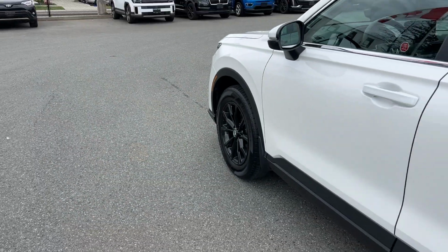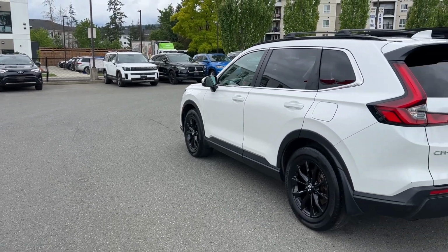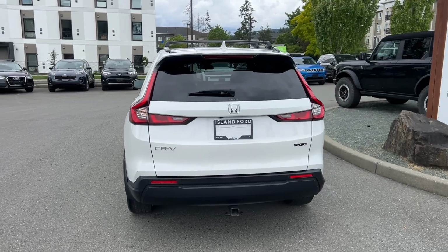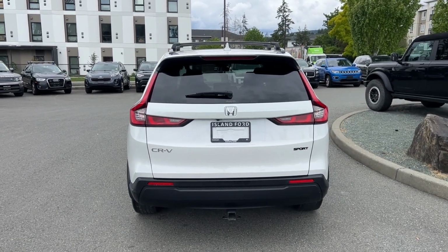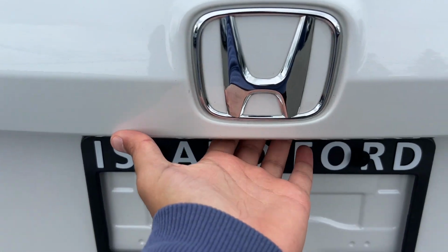18-inch wheels, mud flaps, body colored door handles with intelligent access, privacy glass at the back windows, roof rack and rails, gas cap on the driver's side. In the rear, your backup camera would be below the Honda badging. Trailer tow hitch. To open your lift gate, just press the button below the badging.